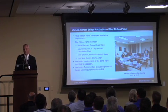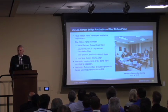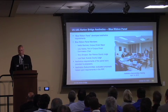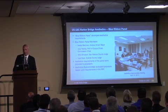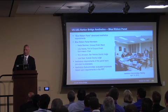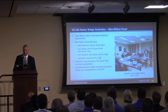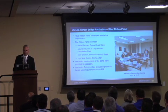Part of this project, it is a very iconic structure, and this will be a signature bridge for the Corpus Christi area. So as part of that, in order to get input from the community and kind of level the playing field on what would be submitted as far as the aesthetic plan, the Corpus Christi district developed what they call their blue ribbon panel. And this panel was going to be the one that set the aesthetic requirements for the project. This panel consisted of the mayor of Corpus Christi, the chairperson for the Port of Corpus Christi, and two of the local county judges in the area. They met ahead of time, they set the requirements for it, and those got incorporated into the RFP.